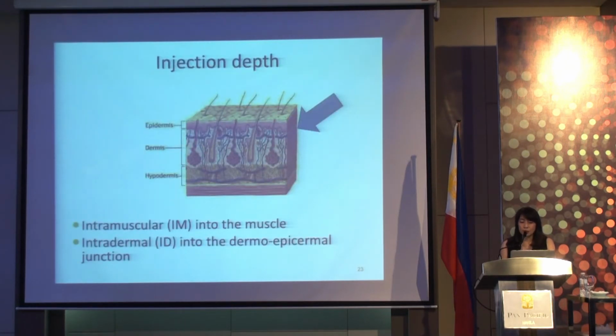So we're injecting at the dermoepidermal junction. There will be diffusion and spread, very minimal, and we do it on a very, very diluted amount of the toxin. We don't do a strong toxin concentration because we want to spread it and dilute it and diffuse it at the very superficial level.